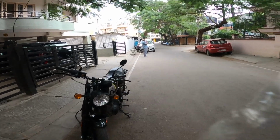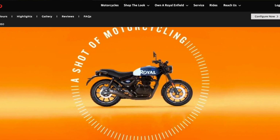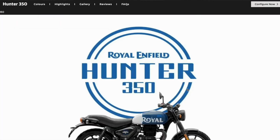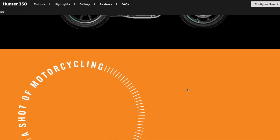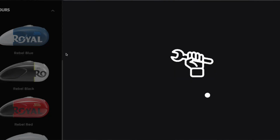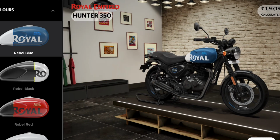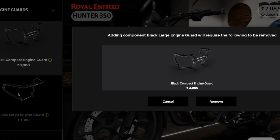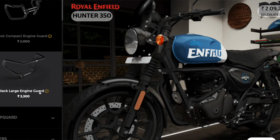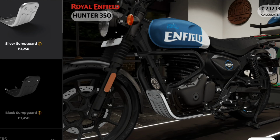So one thing I like, Royal Enfield as a brand, I really appreciate, because these people are turning into a tech company slowly. If you visit the official Royal Enfield website, you can do a lot of customizations to your motorcycle. Before buying a motorcycle, you can buy a bunch of accessories like this. This one has got an engine crash guard, panniers, or the windshield, and things like that. You can do a bunch of customizations. That is really, really cool when it comes to Royal Enfield.